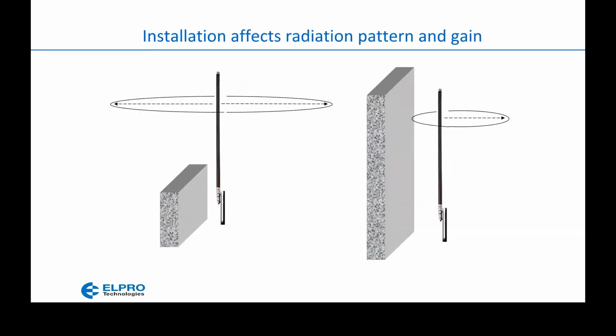Next, the installation also affects the radiation pattern and the performance of the antenna. On the left, this would be your desired installation, where the antenna can radiate 360 degrees. But if we mount it up against a wall, it's not going to shoot very far to the left because it's going to have to penetrate this wall surface. But it will have very strong propagation over to the right. And in some circumstances, some of that energy propagated towards the wall will bounce off that wall and shoot over towards the right-hand side. So it's important that we don't mount antennas where we have obstructions immediately in front of them, because that will affect the radiation pattern.